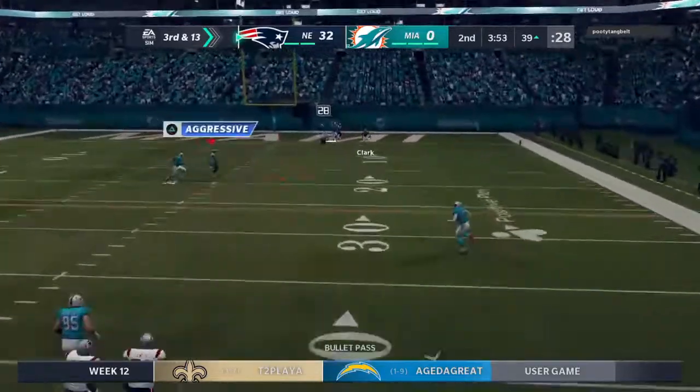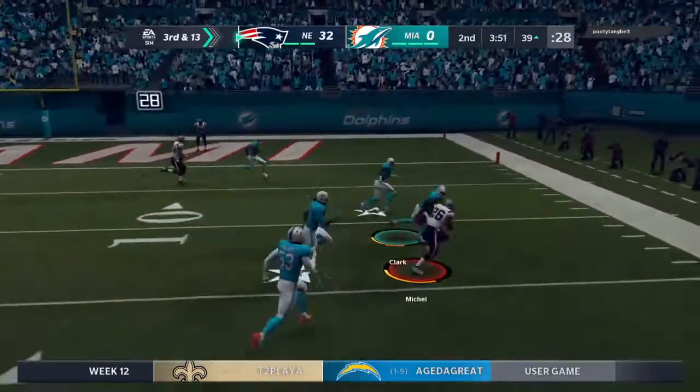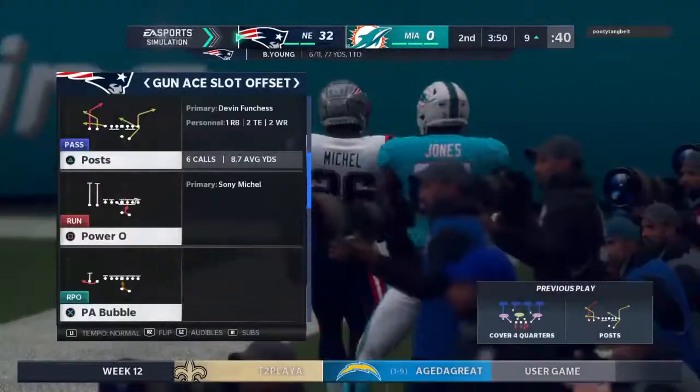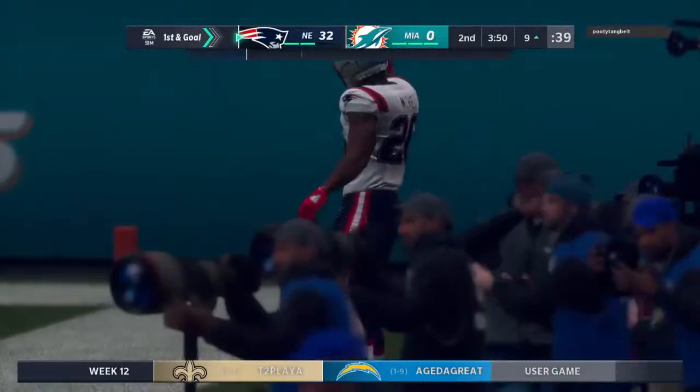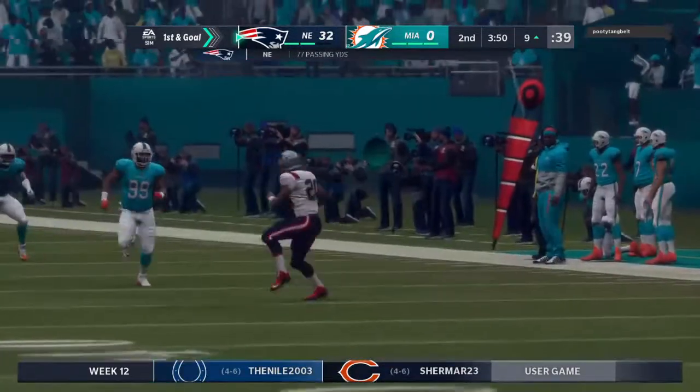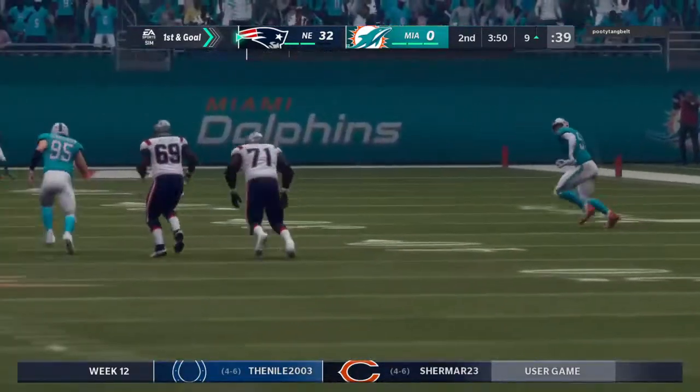And that's not just his first drop, his 2nd drop of the game. That's out to his running back, Michel. And he'll head out of bounds inside the 10. Mark him down at the 9. They're able to convert on 3rd down, and that sets up a 1st and goal.